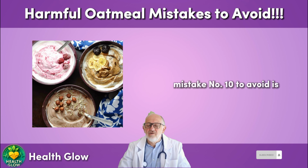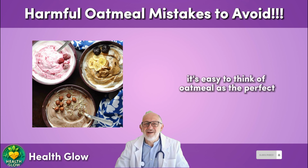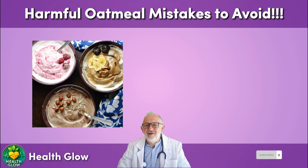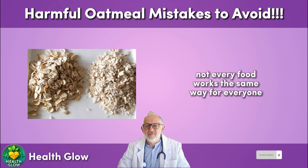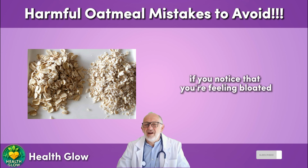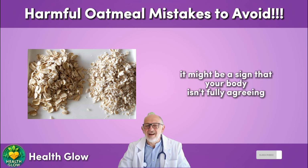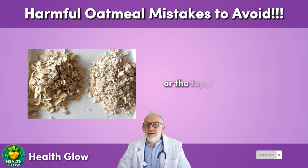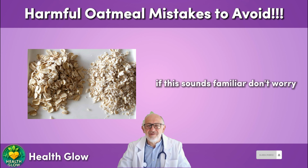Mistake number 10 to avoid is ignoring how your body responds. It's easy to think of oatmeal as the perfect go-to breakfast. But here's something important to keep in mind. Not every food works the same way for everyone. If you notice that you're feeling bloated, tired, or just a bit too heavy after eating your oatmeal, it might be a sign that your body isn't fully agreeing with the type of oats you're using or the toppings you've chosen. If this sounds familiar, don't worry.